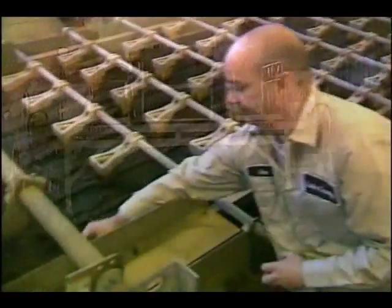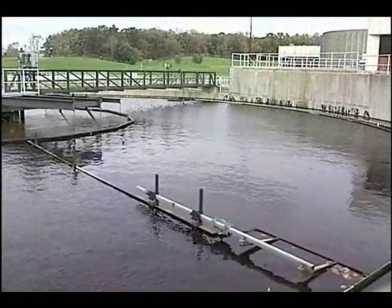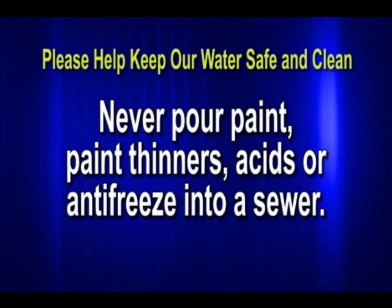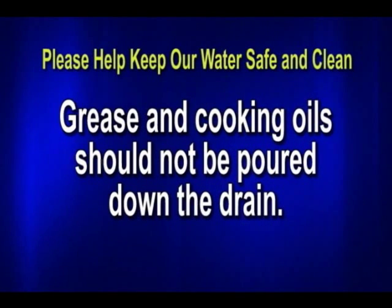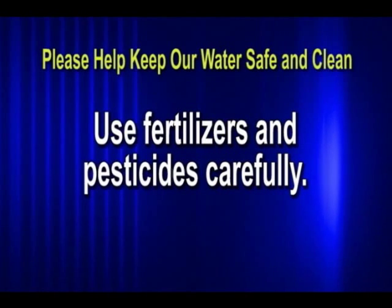The Lake County Department of Utilities is hard at work doing everything possible to keep our water clean. You can take these simple steps to do your part when using water at home or at work. Never pour harmful substances like motor oil or solvents down the drain. Try to limit the amount of phosphates you use. Never pour chemicals like paint thinners, acids, or antifreeze into a sewer. Grease and oils from cooking should be disposed of properly, not down the drain. Mix and use pesticides carefully and never pour them into a sewer.